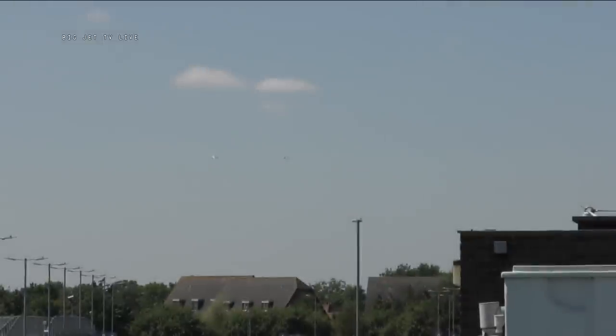Oh, look at that shot, mate. Oh, is that two 747s? I think so. Yeah, I'm pretty sure it is. Camera didn't hold on to it.